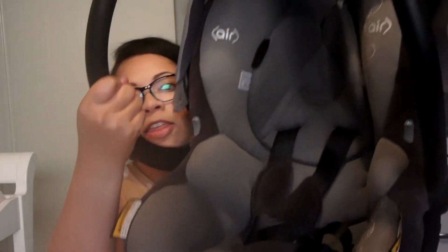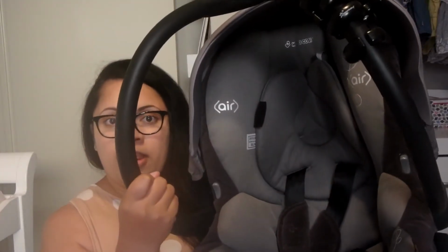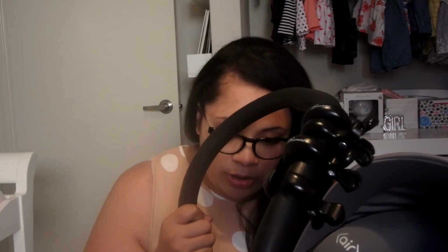Okay, so I've got them all around me, so let's start with the earliest thing we used, and it's probably the thing that we almost use the most. There's a couple of items that we use just as much, but the first one we used was this big thing. You can see it there. So this is a baby capsule. It's the Maxi Cozy Micro AP Isofix capsule.